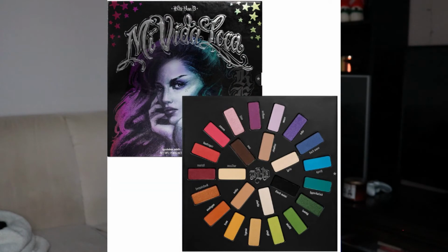The next palette that was a big hit was the Kat Von D Mi Vida Loca palette, which is kind of funny because Kat Von D has just tanked since then. She was actually not known, well, maybe some people probably knew she was a crappy person then, and I don't know when she married the idiot she married now. But anyway, I don't want to talk about her.